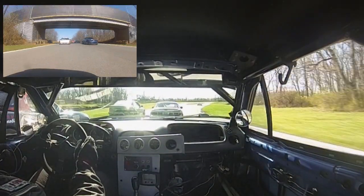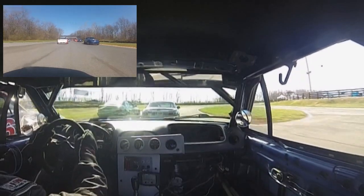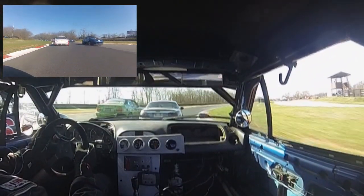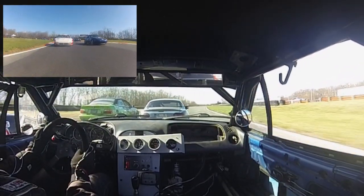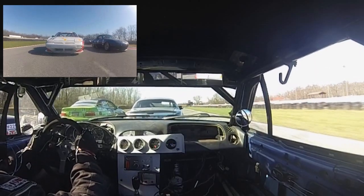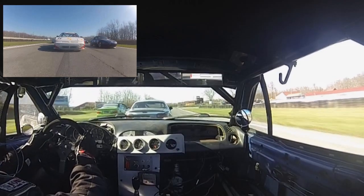I believe the 170, the white Mazda Miata. I think the car really to look for here is actually going to be Mark Johnston, who's starting 6th overall. He's got the torque advantage over all these Miatas. All right, Greg. Hey, Graham made it around the track, so we have an early green flag.